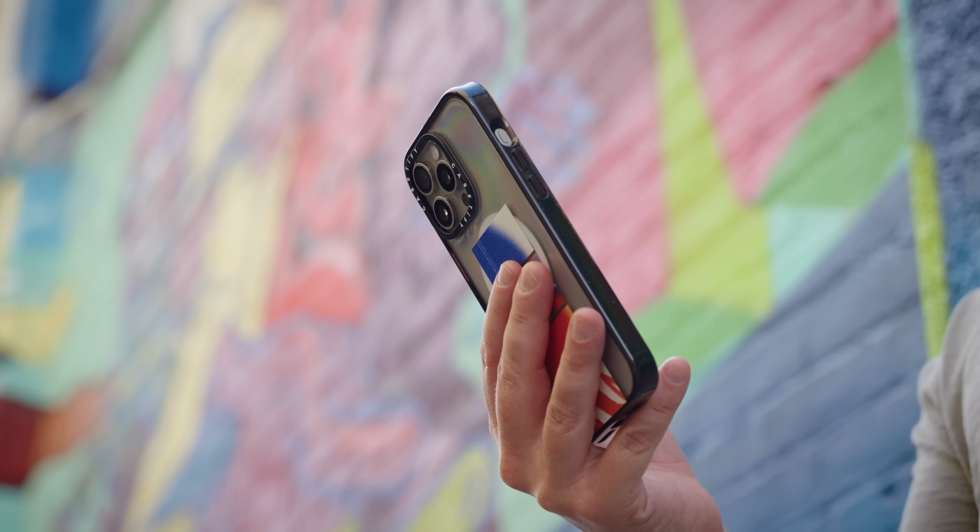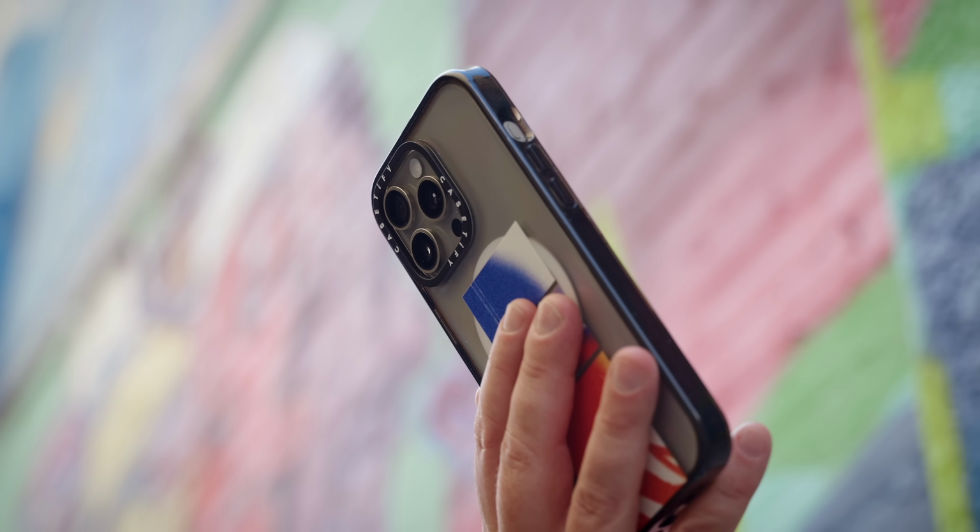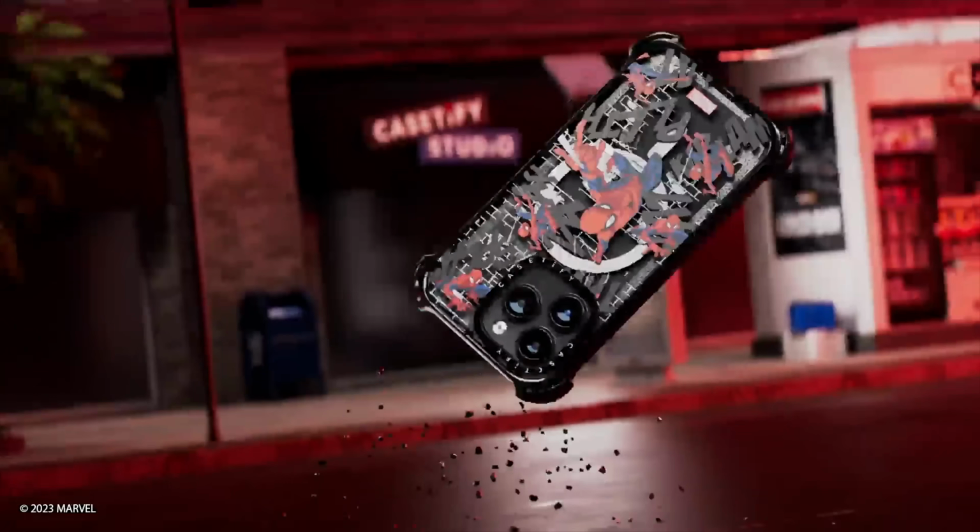But Casetify as a company does a lot. They make cool phone cases. They also partner with really popular brands and prints and artists for some really unique styles. They actually have actual stores, 29 of them in 13 cities, mostly around the Pacific, which they're calling studios. And at these studios, you can pick your favorite style using an iPad, and they'll whip up a custom phone case for you in just 15 minutes.